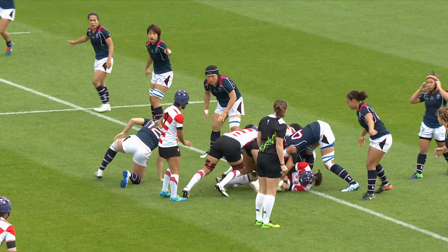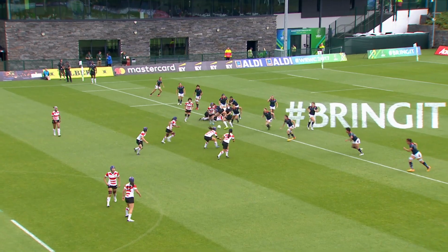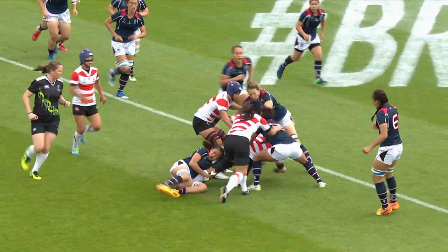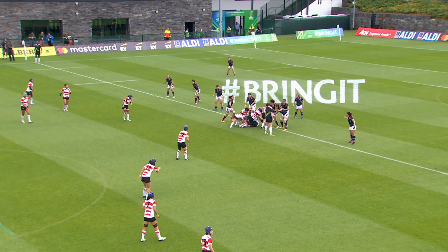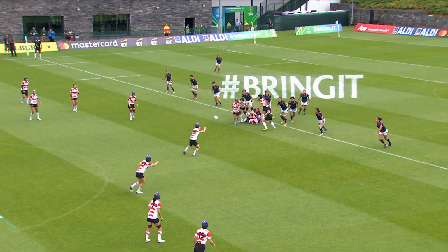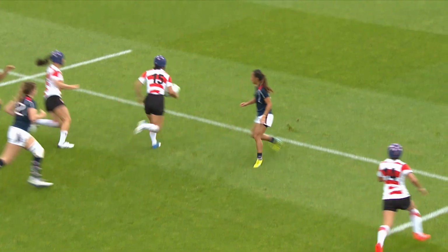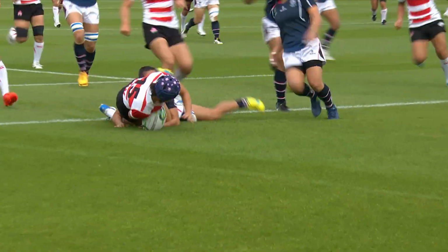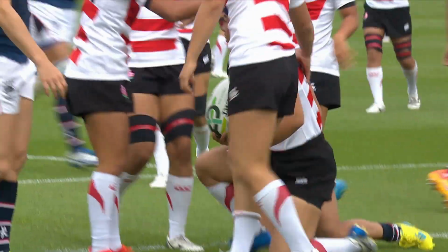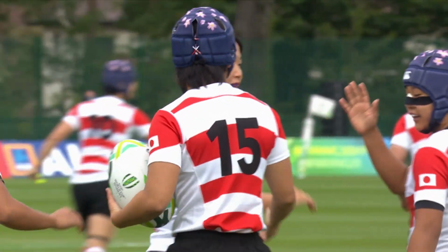And Japan now have an attacking opportunity. Sakui. Quick ball presentation means that the Japan attack can find a quick rhythm. We saw that in the Irish game. There's one of the tries, score Shimizu. And Mayo Shimizu is going to open the scoring 82 seconds into this game. Japan already on the board.